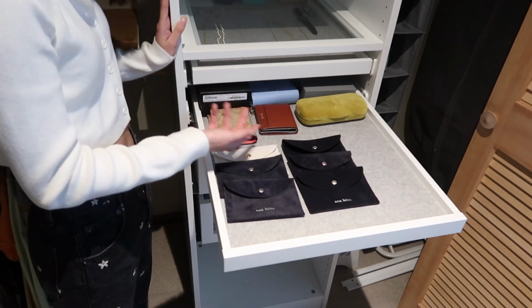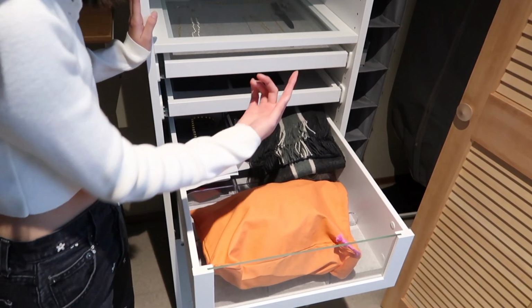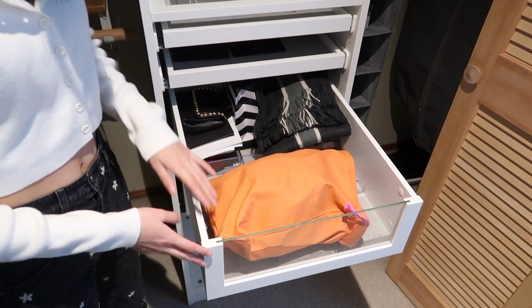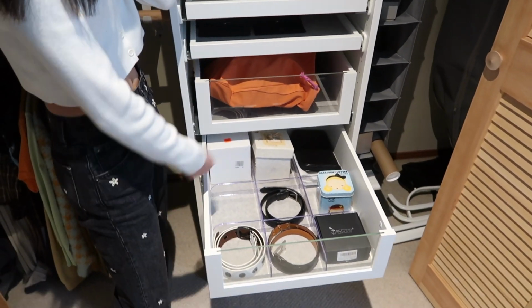And then I have some wallets and just my only pair of sunglasses. Down here, I have a bucket hat and scarves, and these are just a bunch of receipts. And then finally, down here, I just have belts and just empty boxes.